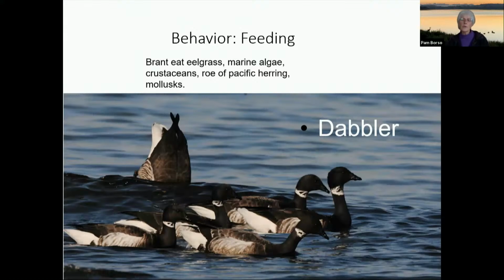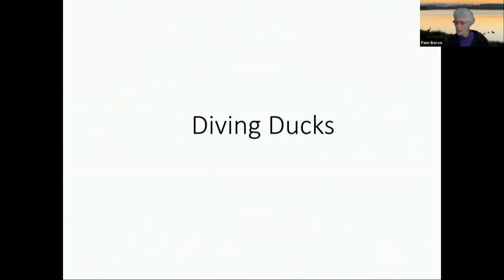The way that they eat eelgrass, I don't know, they don't have any mechanism to suck it in like we do a spaghetti noodle. So what they do is they manipulate the eelgrass, like they fold it like an accordion, back and forth, back and forth. And then when they get into a little packet, that's just a little square, they swallow it. And so they also are able to eat roe or eggs of Pacific herring and crustaceans and mollusks that are on that eelgrass. So any questions about the geese?